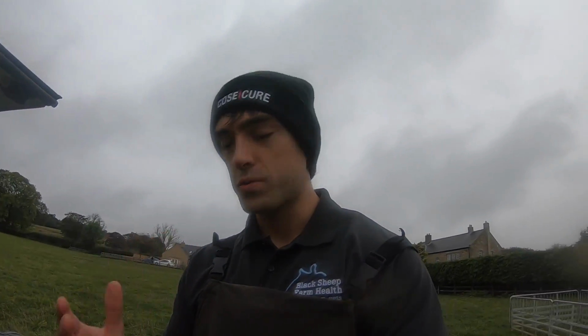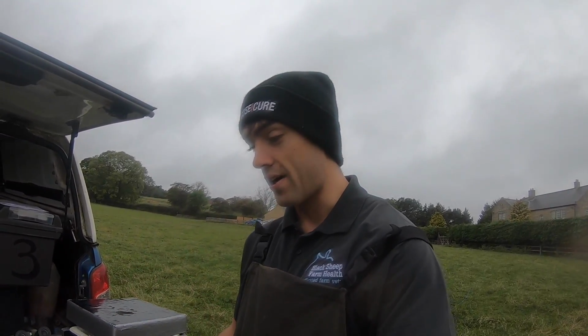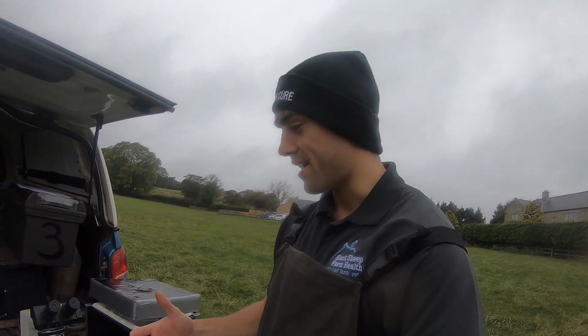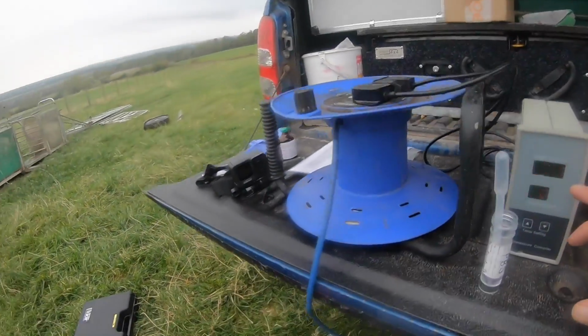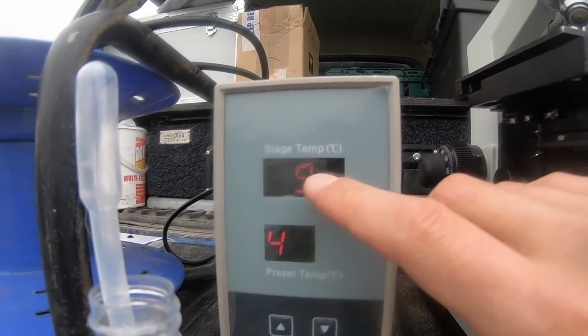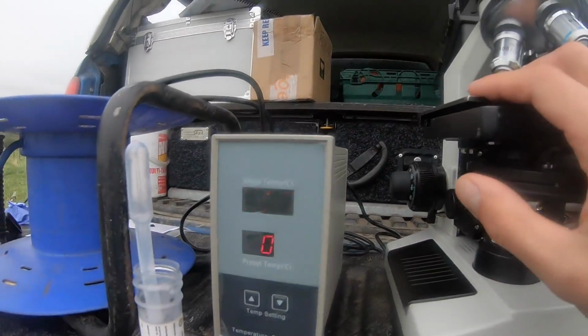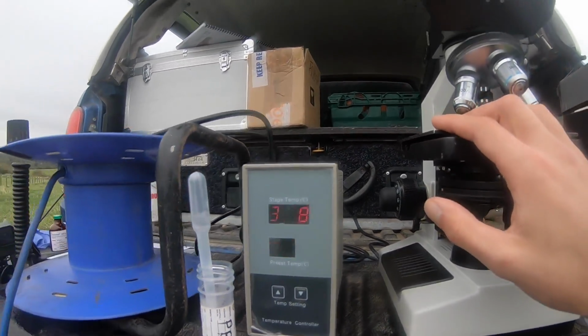The thing we're always worried about, especially in field conditions like this, is the sample cooling down, because when semen rapidly cools down, sperm lose their movement, they die. We need to keep the semen warm to make sure we get a representative reading from it. And so you can see there, that's the target temperature, that's what it's actually sitting at. So it fluctuates around that 40. So that is, yeah, 39.7 just now.